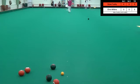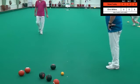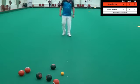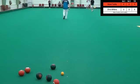Yeah, Steve holding 2. Looks a good line. His weight's good. He's very close here. Yeah, looks very good. He's in for another. Crucial end this now. Chris has got 1 bowl left. I think he needs to change his hand and just draw a shot down his backhand. He's got 2 bowls to rest there. He bowled a good first wood down that side, so no reason why he shouldn't bowl it. If he bowled the same wood again down his backhand side, he would get shot. I think he really needs to consider changing his hand. No, he's sticking with his forehand.